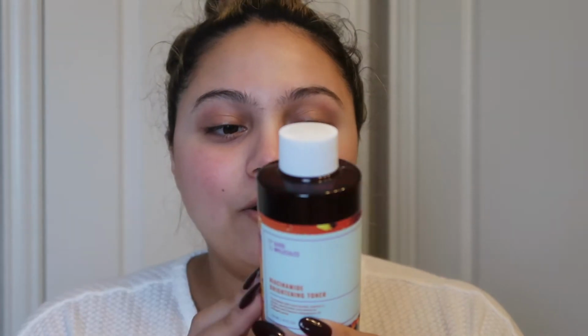I think this big giant bottle of toner is $14 or $16, and the packaging is amazing. It says you can use AM and PM. It's good for sensitive skin. It's really good. I really am enjoying Good Molecules right now.